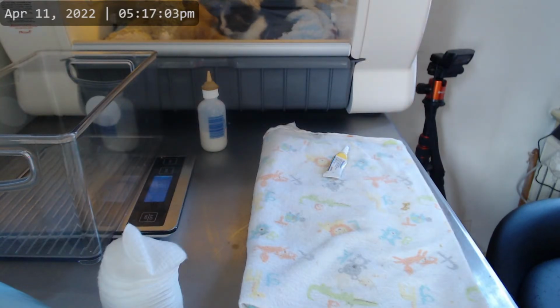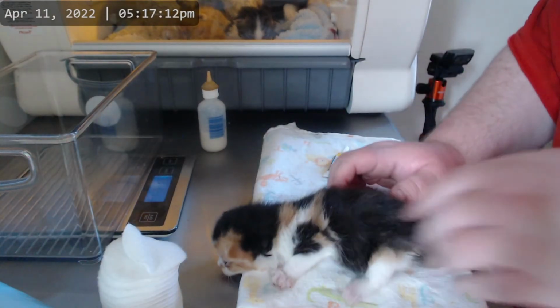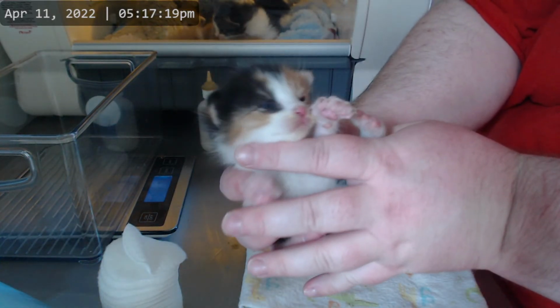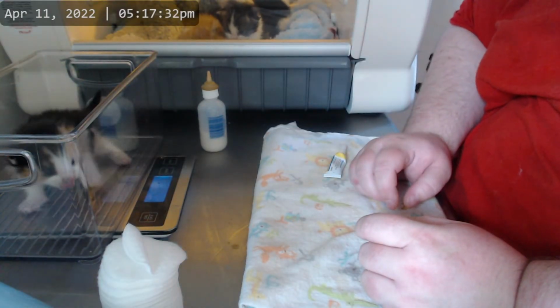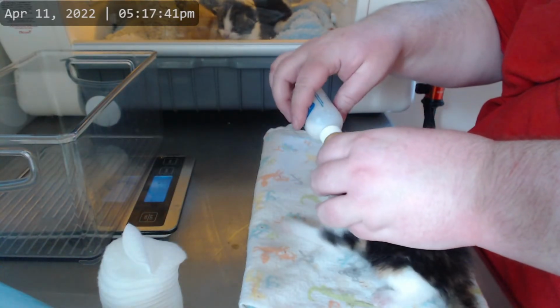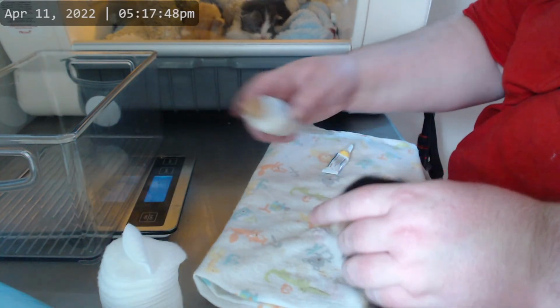Last one is our Calico. So this will be the only girl. And that's what the shelter had said, four boys and a girl. So we confirmed. Oh, she's got a little splash of black bangs. Oh, look at you. All right, she is 8.3 ounces. Little peanut. You have a little peanut. Doesn't want that.